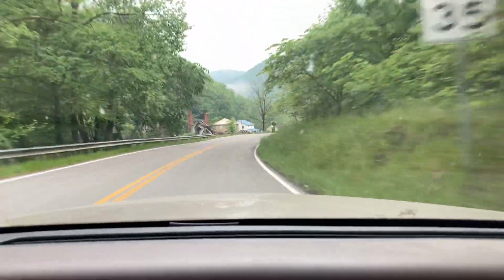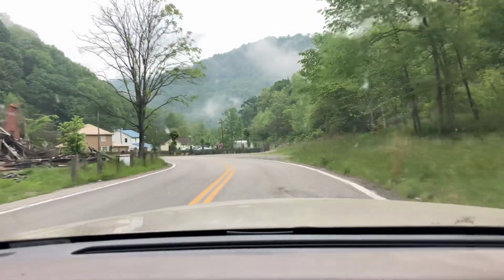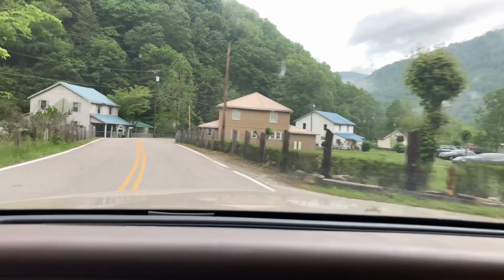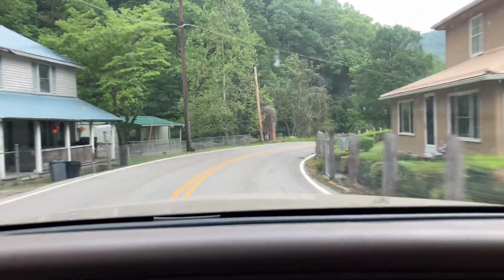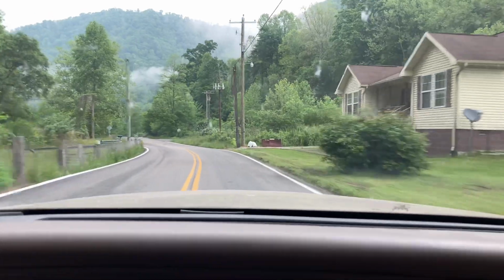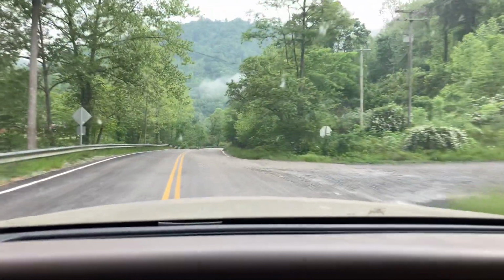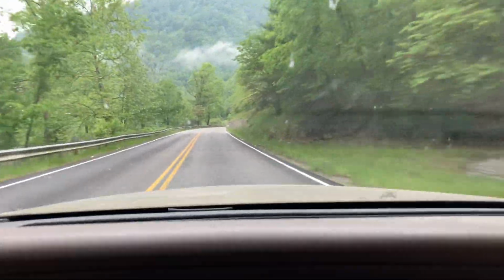This little place here has seen better days. You can tell it's a typical coal camp. Houses look the same. Mountains all over the place, a lot of burned out houses and remnants of houses. There's an abandoned train line off to my right. I'm going towards Harlan on Highway 38, headed west, actually southwest.